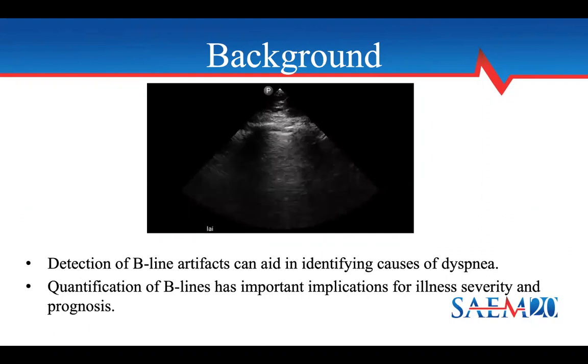Thoracic ultrasound uses interrogation of the pleural interface to detect B-lines. B-lines are hyperechoic ring-down artifacts that extend from the pleural line to the far field without tapering and are visible in the clip in the slide.